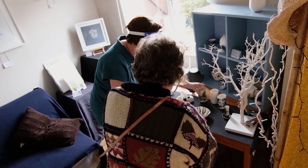Got this, which is copper oxide underneath clear glaze that I've just dabbled on.